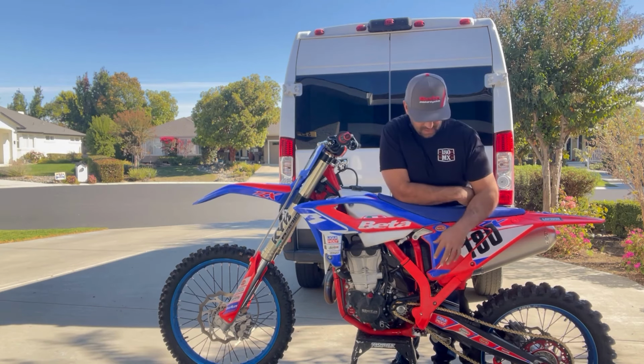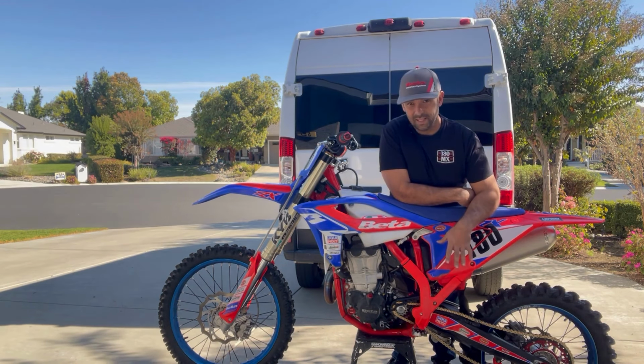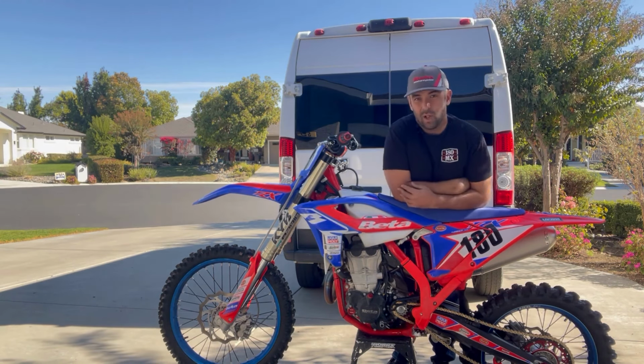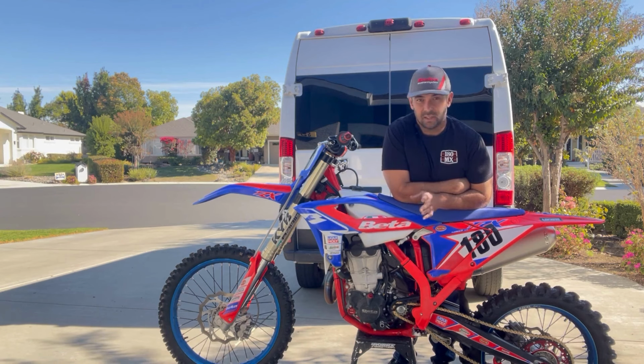Aside from my suspension guy, Chris from Baron Suspension, putting a little bit more high speed in the shock, that's it. That was just to get rid of the wallowy feeling I had with the shock. Stock forks, bone stock forks, all I did was spring them. Bone stock engine, stock pipe, stock bars, stock grips. Everything was stock on this bike. Put it to the test.